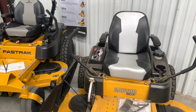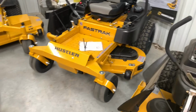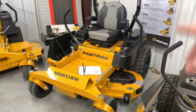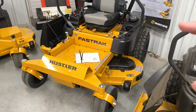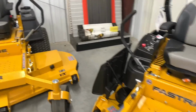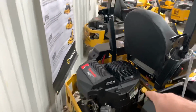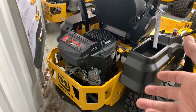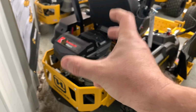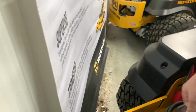All right, so we're gonna go up to the Fastrak. This is the new 21 model, and we just put these together, so we're excited. Big bite tire, you got the new seat that's really comfortable. My big change for this year I'm really excited about, and also have the 60-inch in stock, but I am a huge fan of this new vertical air filter system on the Kawasaki. They took this from the Kohler Confidant and that Briggs Cyclonic motor, and it's that same air filter technology. So we'll go ahead and pop that off so y'all can see it.